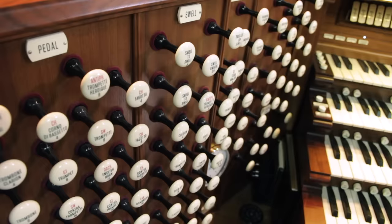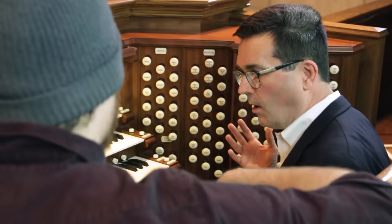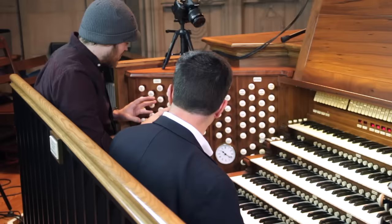This kind of reminds me of a guitar player's pedal board. Just so many different switches. Right. This is like an analog. It's almost like the cockpit of an airplane. Yeah. You sit down here and you're absolutely surrounded by control devices. All of this just makes the organ function, and it makes the sounds of the organ happen. Do you use all of this?